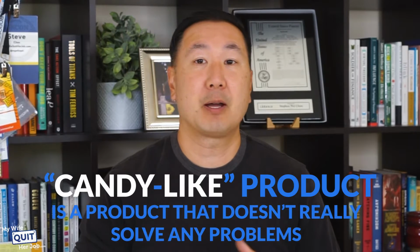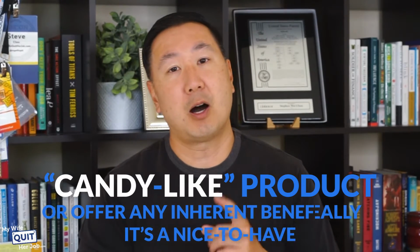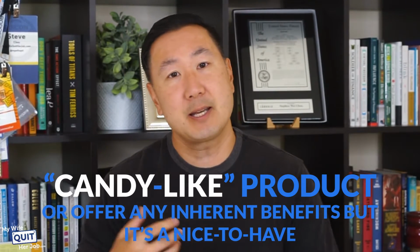Is your product like a candy? A candy-like product is a product that doesn't really solve any problems or offer any inherent benefits, but it's nice to have. People enjoy buying them because they bring immediate pleasure, and they can be super profitable if they become trendy or become a fad.